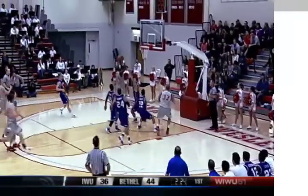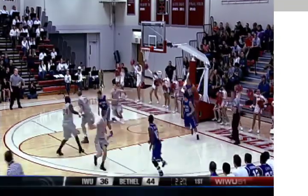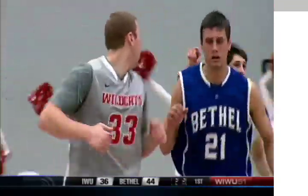Full court pressure. Widener coming down to Jones. He puts it on the floor. Cannot get that shot, but it goes in. I think that was Schaus that tipped that in.